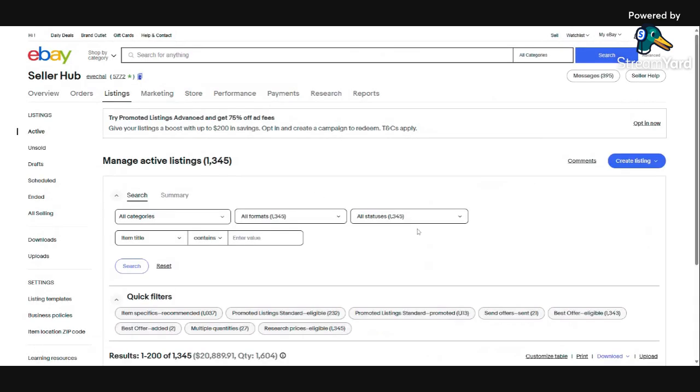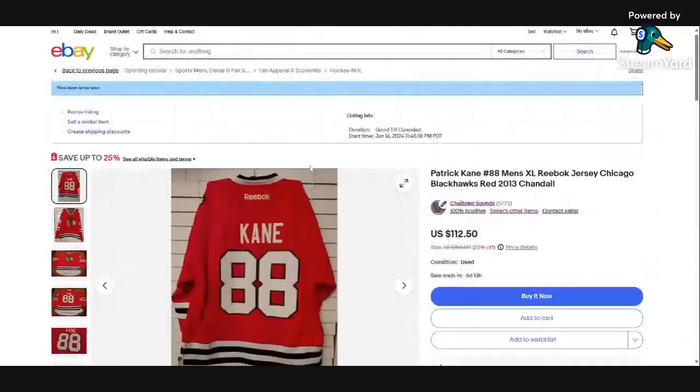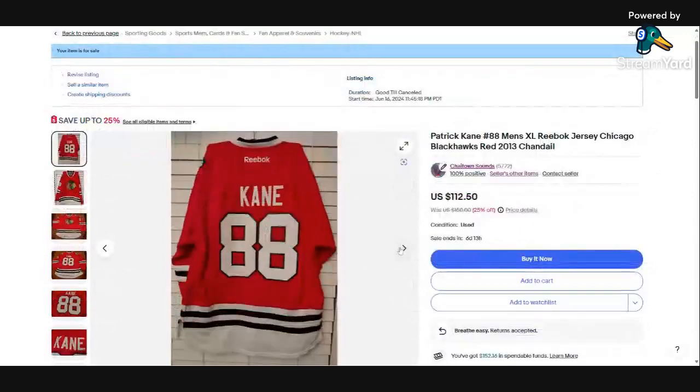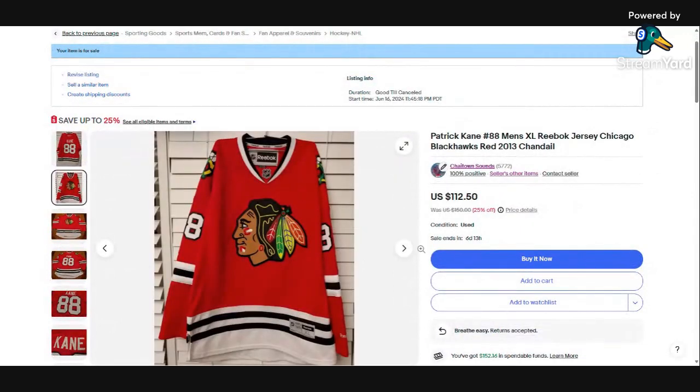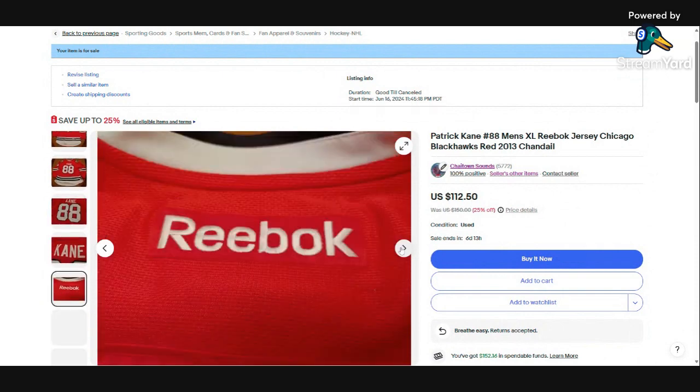I forgot what that one was. Oh, it was like 20. He had it marked for 25, and it was half off of that. So literally, it was like $25 for both these jerseys. And you can't go wrong with Kaner here. So this is a good size, extra large, nice Kaner jersey. That's what we call him here, Kaner.